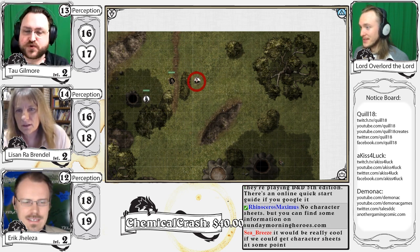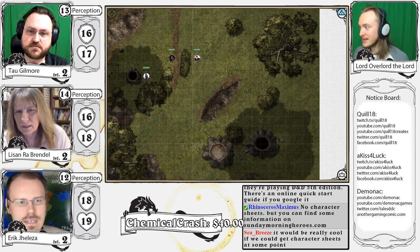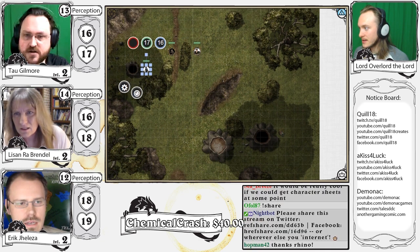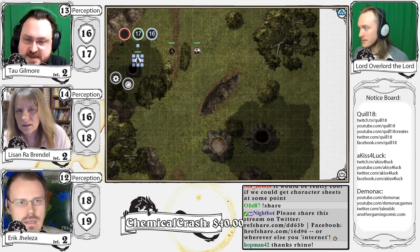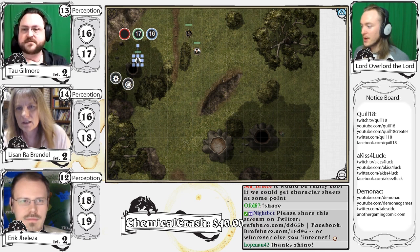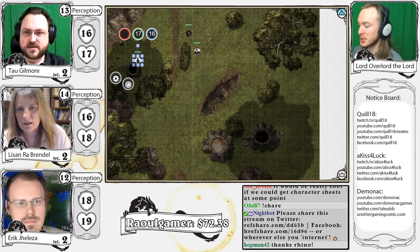No. I'm just trying. It's really, really hard with the lighting model here to understand what's going on. Like, I can't actually see the objects that are blocking line of sight, so I'm having to dart around to be like, is this a tree? Is this a boulder? I kinda can't tell. Yeah, that's kind of what I'm thinking. But this is honestly one of my first maps I made, so it's probably not as good.